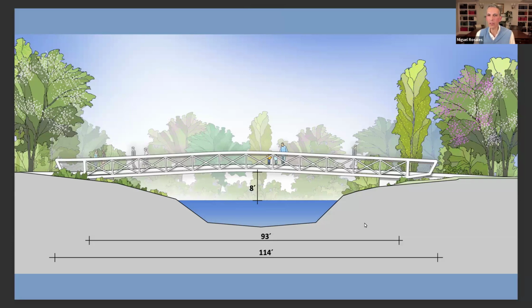One refinement that we could do in this structure will be maybe lower slightly the upper chord of the arch. That's something that we have studied. And if this concept is selected, we could probably do that. So you have a little bit better views from that location. This one, of course, is a longer span because the whole truss is the structure itself. So it goes to about 93 feet compared to 71 and 80 that was in the other concepts. Similar clearance also.